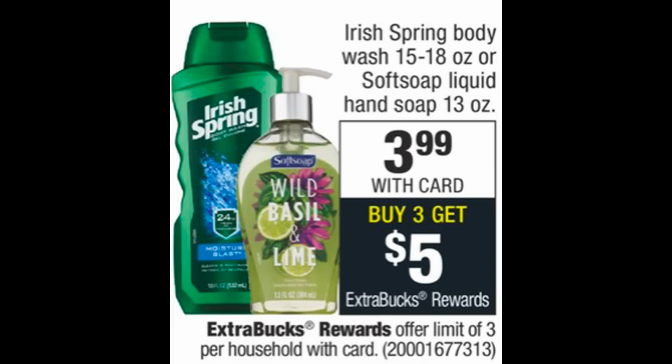So the first deal I wanted to share with you is on the Irish Spring that I did take advantage of online. They're on sale for $3.99 each and they are buy 3, get a $5 extra buck. Now you'll notice the limits here are showing 3. For the Irish Spring, I don't have an example to show you, but watch those limits online because some of them will say a limit of 3, but they're only a limit of 1 online. So the first thing to notice is that limits can be different online and in store.